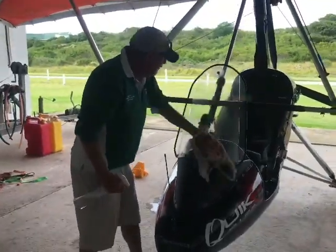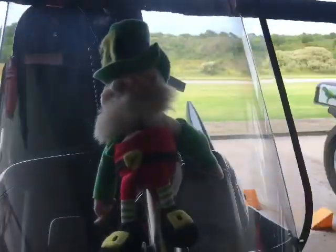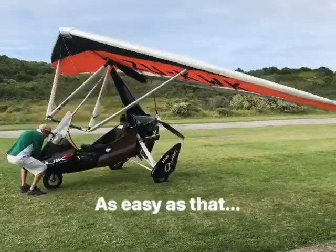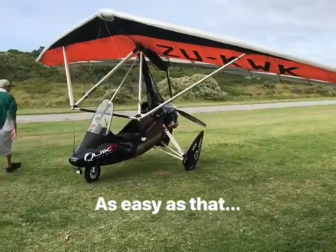His favourite day to fly, this is St. Patrick's Day. And you saw how many fish at one stage. Right, I must just hop in and start it up to warm it up. Cool.